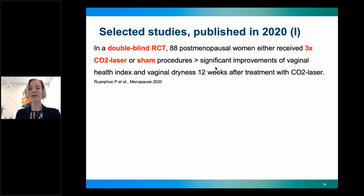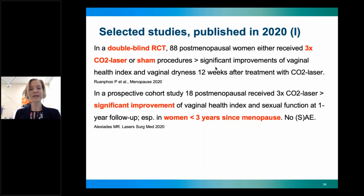After 12 weeks of treatment, there was a significant improvement of the vaginal health index. That's an objective sign of genitourinary syndrome and also of vaginal dryness. Of course, that's not a surprise, but it's one of the studies the scientific community would like to see. Then another study I found very interesting, a small one, also in postmenopausal women. No surprise, there was a significant improvement of vaginal health index and sexual function after 1 year follow-up.